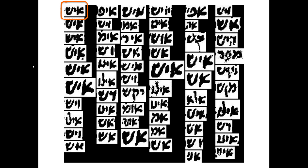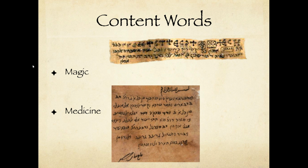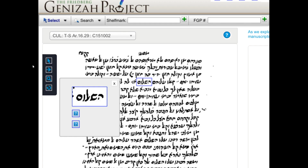That's not interesting, but here's one for our manuscript. They're not all right, but more than half are right. So this can be used for content words, looking for significant words, like if you're looking for a medical text or a magical text, you might look for specific terms. Here's an example, again part of the Genizah website, where the word means peace, hashalom, and we look for it in the text.